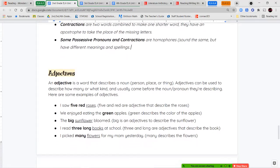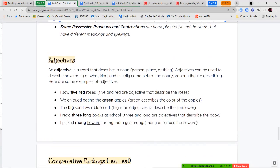Now, next we're going to move into adjectives. So an adjective is a describing word. It's a word that tells me more about a noun. It tells me about a person, place, or thing. So adjectives can describe how many of something, what kind of something, and most of the time, the adjective will come right before the noun or the pronoun that it's describing. So if I say, I saw 5 red roses, so the number 5 and the color red are both describing the roses. They're telling me more about them.